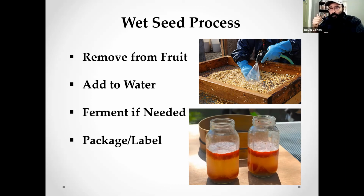They're not mature. When a seed hasn't fully developed yet, the embryo hasn't quite grown all the way, there's going to be little air pockets inside of that seed, which is going to cause them to float. We don't have time for that. So you put them in there. Those floaters, man, ditch them.